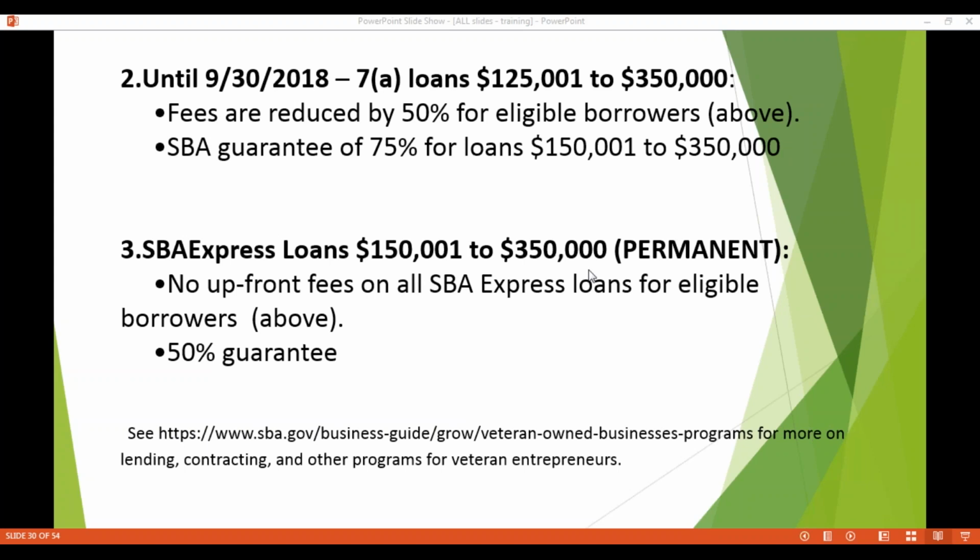All right. Now where it kicks in for veterans is item 2 and item 3 on the screen. Until September 30th, 2018, for 7A loans from $125,001 up to $350,000, those fees are reduced by 50% for eligible borrowers. There is an SBA guarantee of 75% on loans $150,001 up to $350,000. For SBA Express loans, there are no upfront guarantee fees for eligible borrowers, and there's a 50% guarantee. All right, next.